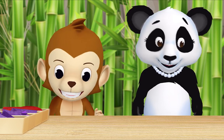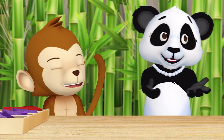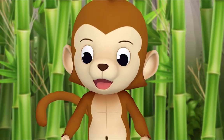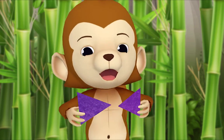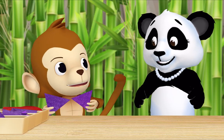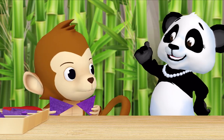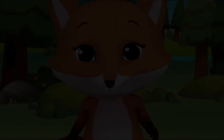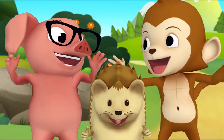What are all of these shapes for? Whatever we want! We can use them to make art projects! Ooh, I could use two triangles to make a bow tie! Look! Oh, Monkey, you look very fancy! Let's have a pattern party! Yeah!